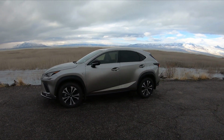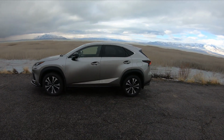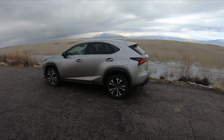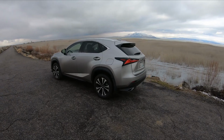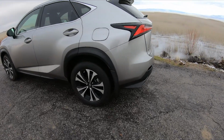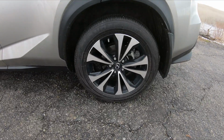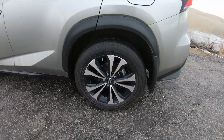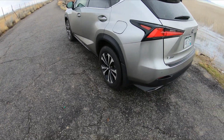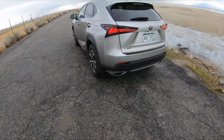It just really hurts the 0 to 60 time because your 0 to 15 is really slow, and then beyond that it's a pretty quick little car. This is, like I said, the F Sport, so you get a few additional features. These 18-inch rims, which is a good size for this car. Any bigger and you really lose out on ride quality with the really thin sidewall.